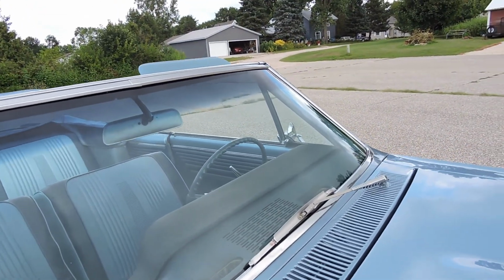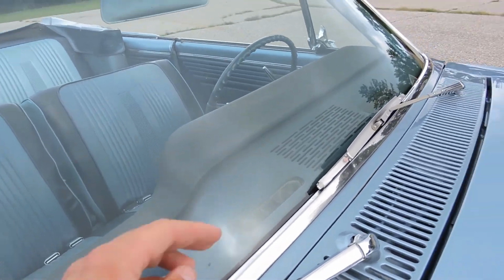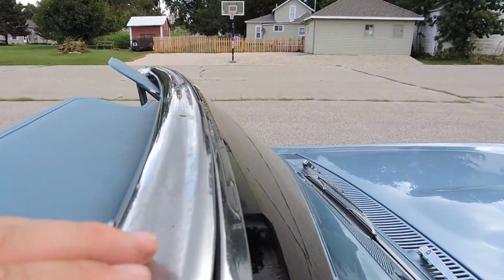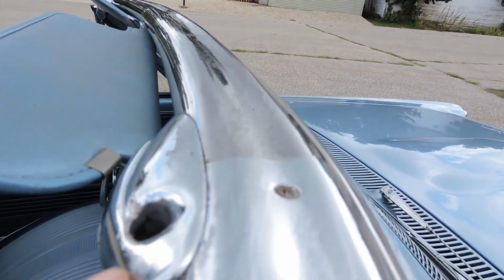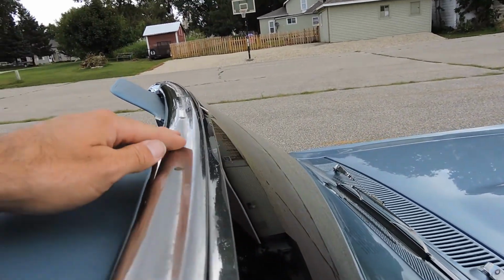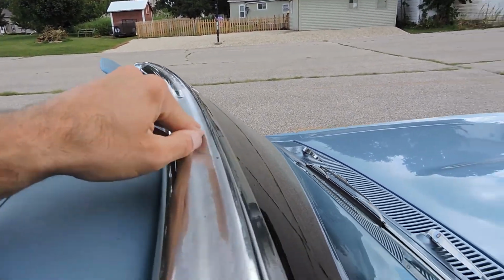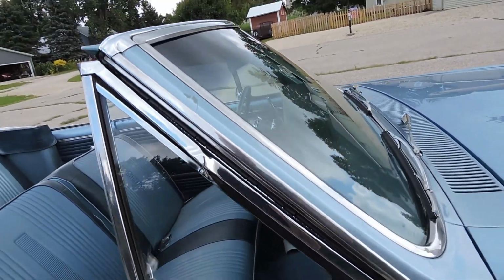As far as our windshield goes, the windshield's in great shape. Wipers are good. The blades are nice on the wipers. As we come across here, we do have some pits and stuff on the top of the visor chrome, and this chrome here is original, so it just needs to be polished up a little bit.